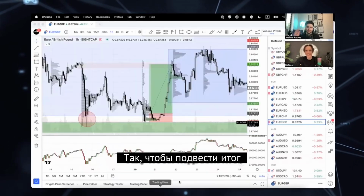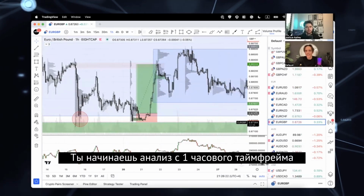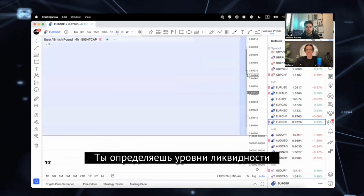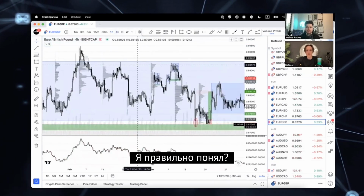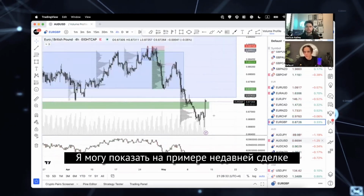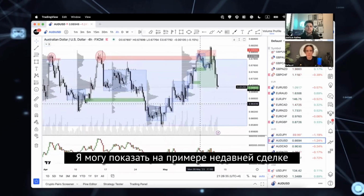Very good. Just to get the grasp of it, do you start on the 1 hour time frame and then drop down in time frames once you know where your liquidity is and your ranges are marked out? Is that the gist of it? Yeah, exactly. For example, I can show this recent trade.